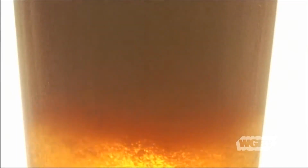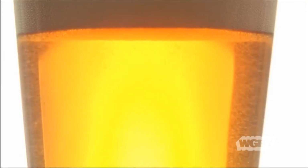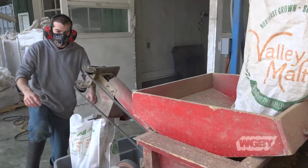There are 4 key ingredients in beer: water, malt, hops, and yeast. You can actually make some beers, and there are beers out there that are not made with hops, but you cannot make beer without malt. So malt is sometimes called the soul of beer.